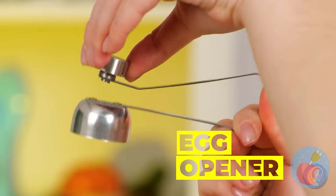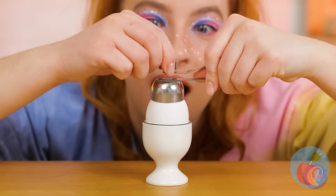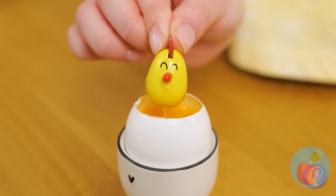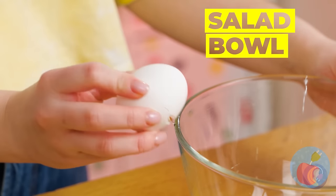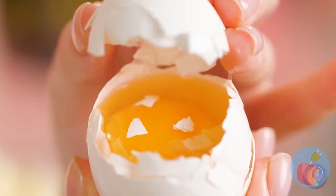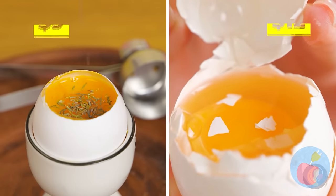Next up is an egg opener. Time to crack some eggs. Just bang the top and your egg's open. Oh, and there's a prize inside. Of course, we can also crack an egg on a bowl. Or maybe not. I mean, it's open, but it's also kind of a mess, inside and out.